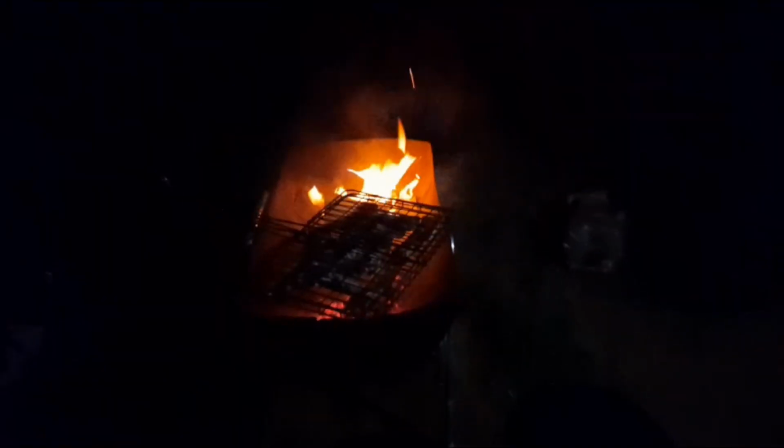A nice Karoo lamb chop. First sorting out the fat side and then lay them flat. Yep, and now they're on the grid. Karoo choppies. And also we have some pork ribs on the sides. Ooh, it's gotta be nice.